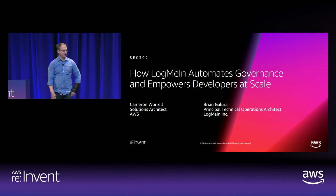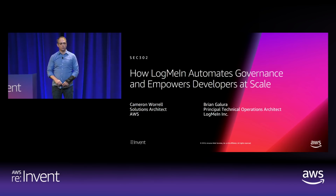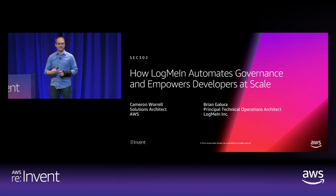Welcome to SEC302, how LogMeIn automates governance and empowers developers at scale. My name is Cameron Worrell, and I'm a solutions architect with AWS. And I'm joined today by Brian Galora, who's a principal technical operations architect with LogMeIn.